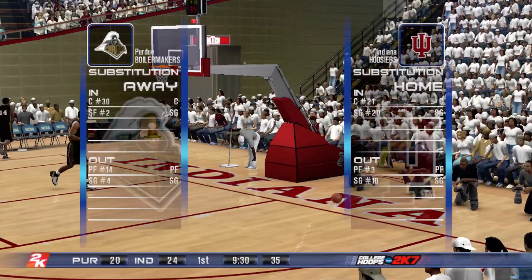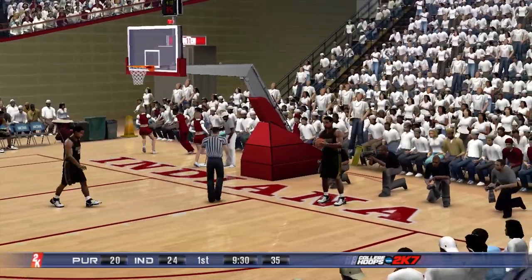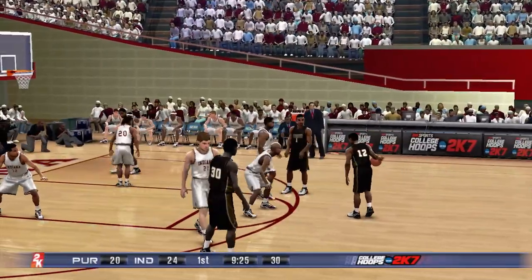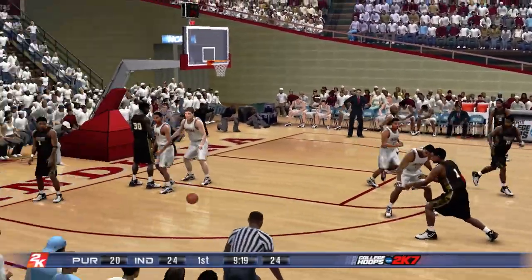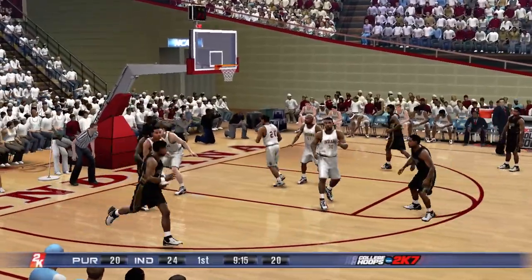The Hoosiers will bring a few more starters back in. Number one inbounds the ball. It's a four-point ball game. Number 12 swings it to the outside. Baseline. Lobs it to the baseline. Number 30 backs down.